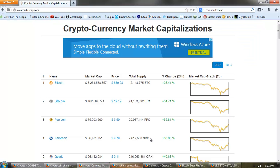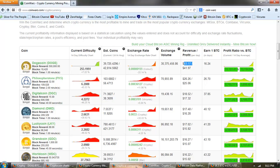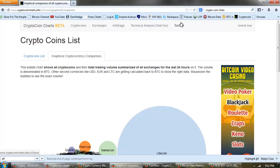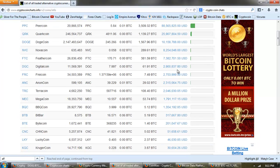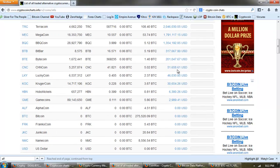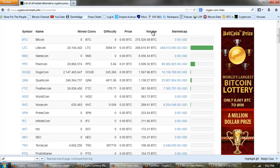Let's go back over to cryptocurrency market cap, and some of these market caps, actually we want to see that on this site here. When we look at market cap, you can see that some of these coins have a very, very tiny market cap. And the volume in Bitcoin, let's look at the volume in Bitcoin, is very, very small.